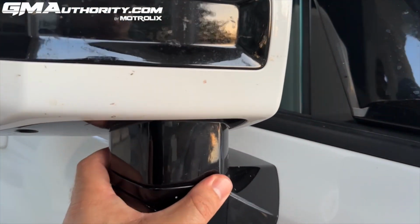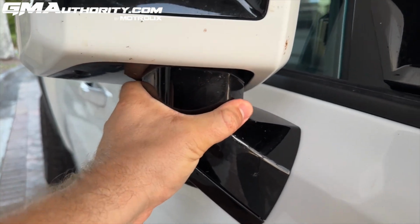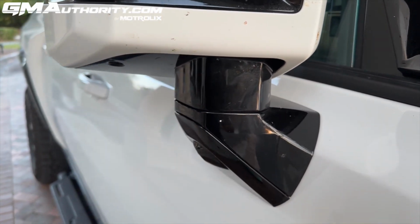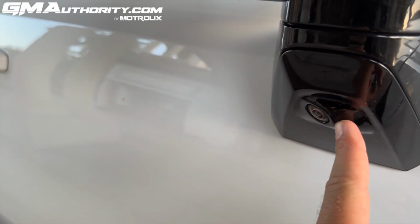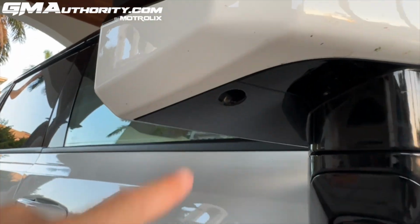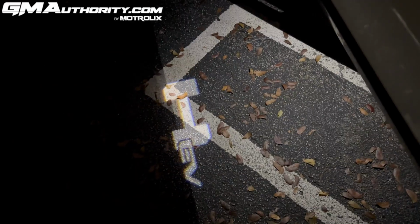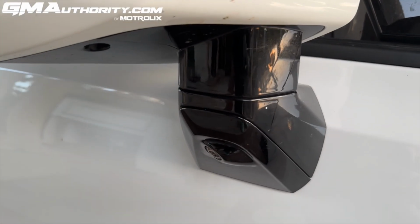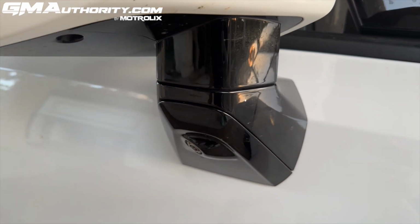The same thing goes for the mounting arm. Look at the size and just the overall width and girth of this thing. It looks absolutely great. And then the cameras. So there's a camera mounted in here. There's a little light mounted in there. This one projects the Hummer EV logo to the ground whenever it's dark, you're able to see that. And the cameras, well, these are part of the surround vision system that the Hummer EV offers.